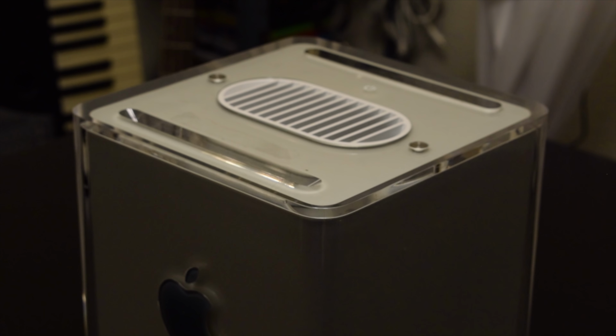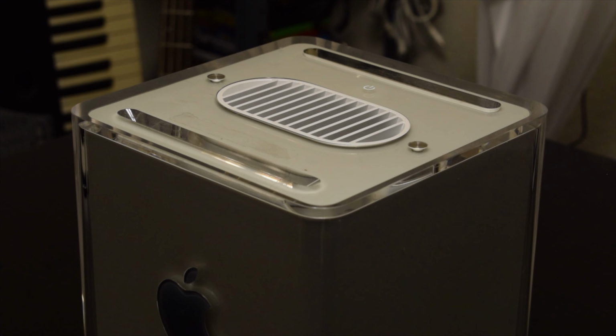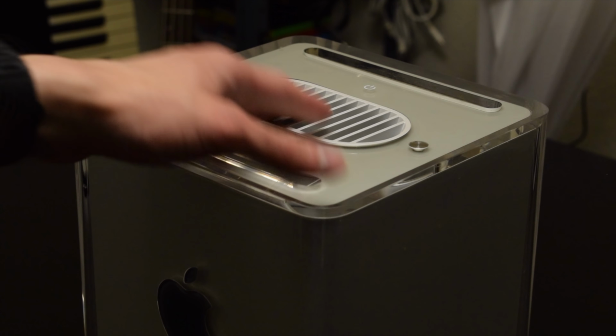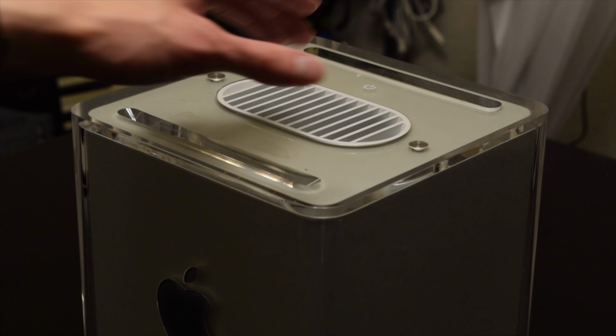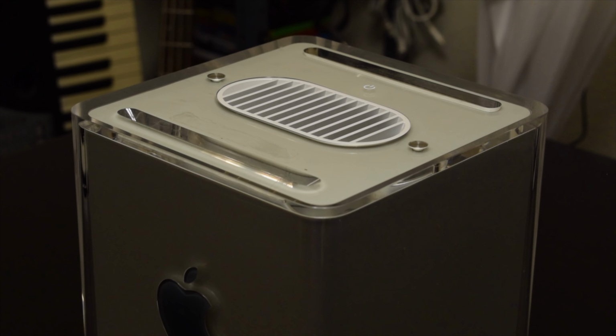Two of my favorite features are right here on the top, actually. Surprisingly, it is its fanless design. Pretty much you just let it sit there. There's no fan in it at all. All the heat just radiates up. And the power button, which has literally no profile, it's just touch sensitive, you're just tapping on a piece of plastic there. So, pretty cool.